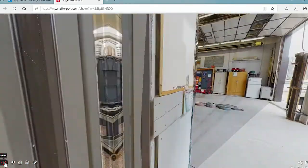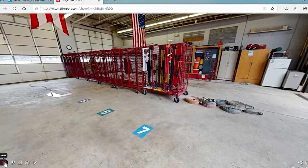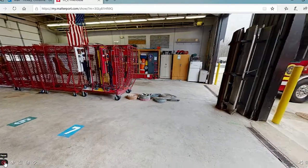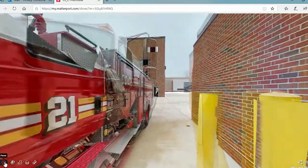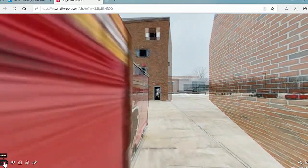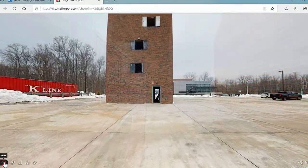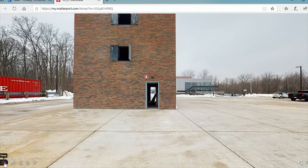Now, we will move into the garage area with the 2 parking bays, where we house our fire trucks, ladders, and pumper trucks. You are seeing our training tower. This is where we practice fire and smoke scenarios, as well as how the ladders are used on 3-story buildings.